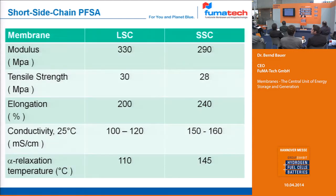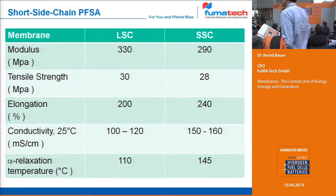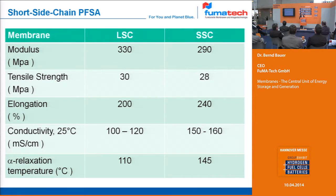Now, next step, I mentioned already automotive application. In automotive application, there is one thing very different. The operating regime is more challenging to the polymer. And in this case, we typically nowadays recommend the short side chain PFSA material, which is here indicated with SSC, so short side chain. It's again done by the same polymerization, also bipolymerization stabilized. The only difference is in the side chain and equivalent weight.